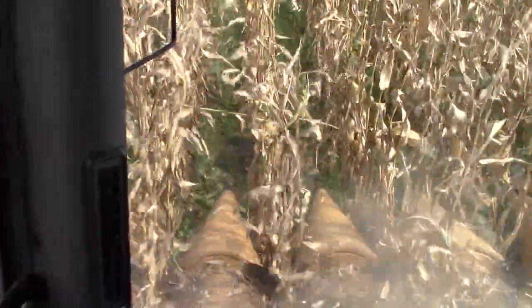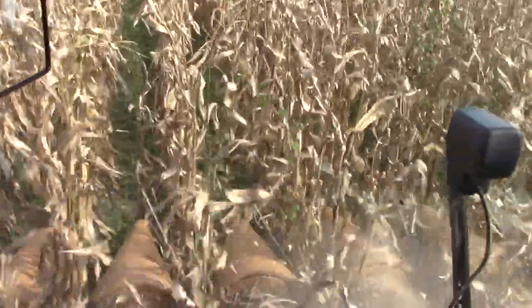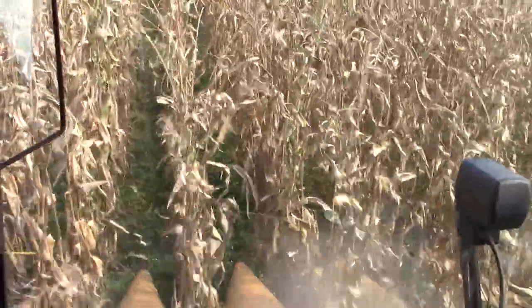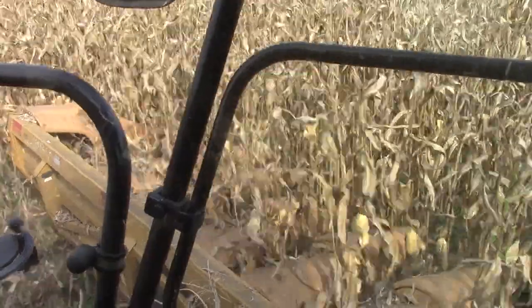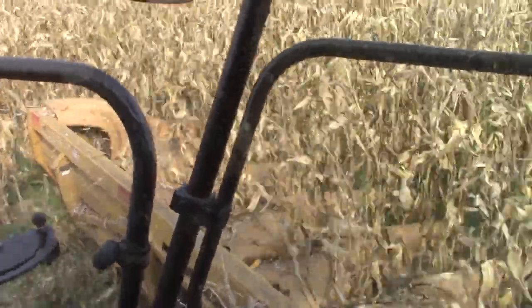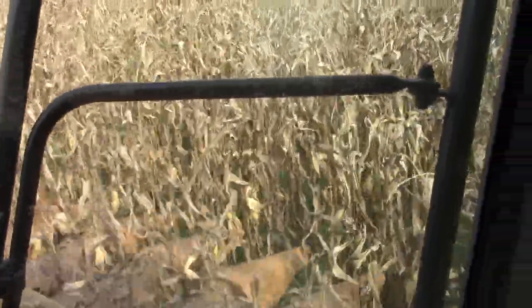This combine is produced by Claas at the time in the mid-2000s for Caterpillar. Caterpillar has since exited the ag market, so today Lexion combines are marketed in North America simply as Claas machines, but they still retain that Caterpillar yellow for North America, and over in Europe they are sold in the traditional Claas green and white.